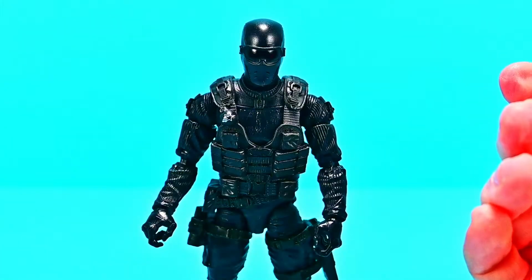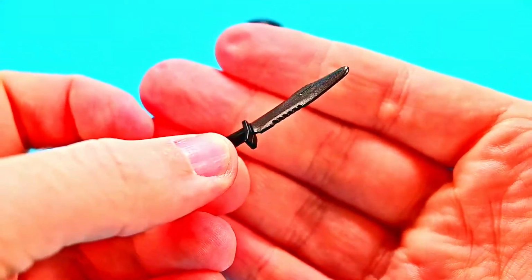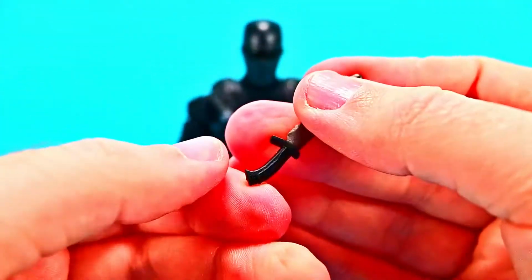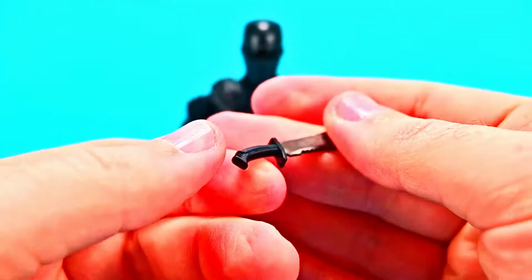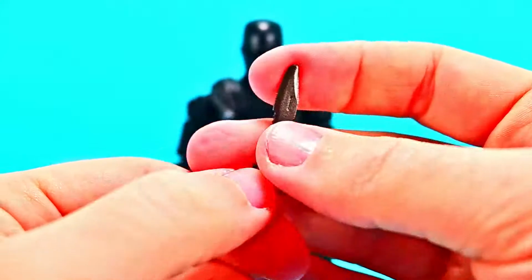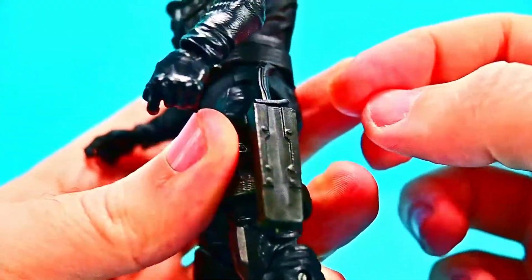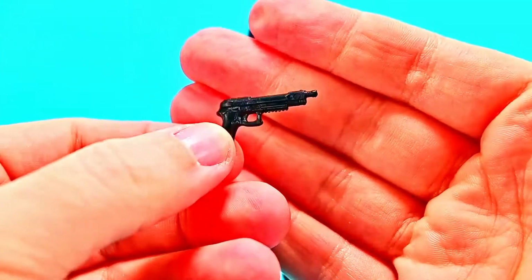Now this one comes with a lot of weapon accessories, as a lot of Snake Eyes do. So first off, we get a knife. So we have this knife design. It's kind of big and oversized, like it feels a little bit weird for this sort of figure, but it's just a knife they threw in here with a black handle and a really dark silver blade, but it looks pretty cool. But we can stick it in the sheath here on his left leg, so it just slides right down in there. We also get a little handgun here.